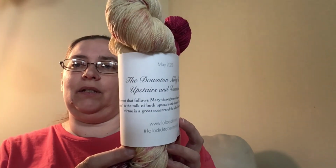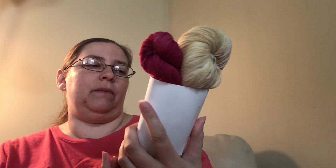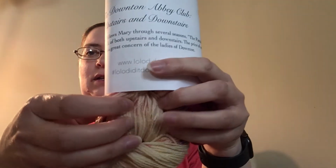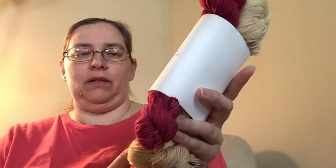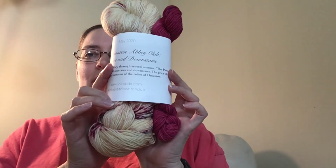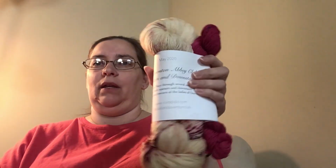So this is Lolo Did It, the Downton Abbey Club, and this colorway is I believe called Mary's Virtue. But look at this. Oh, here we go. Look at that. And then with this club, you get a full skein of yarn and then the mini to make heels, toes, and cuffs. Isn't that so pretty? I almost don't want to knit with it, but I will. I don't know if it'll be socks or if I'll make it something else, but it's really pretty.